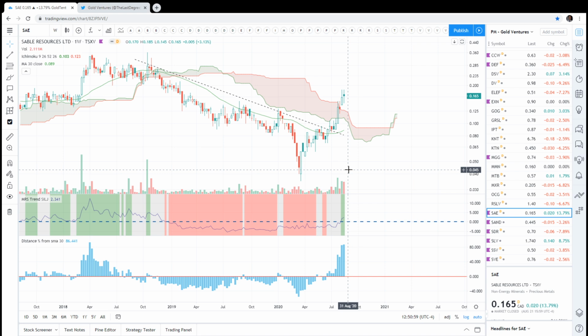Somebody asked me on Twitter, do I use Ichimoku cloud just on the weekly or monthly? You could use it on any time frame, but it works well on the weekly. It just gives you visual support of where you could expect resistance, where the support is starting to define. But it's good on any time frame.